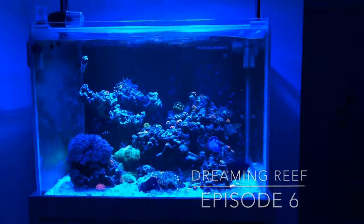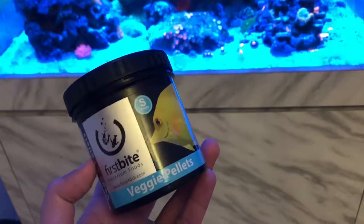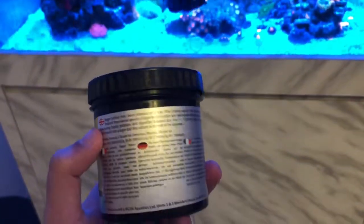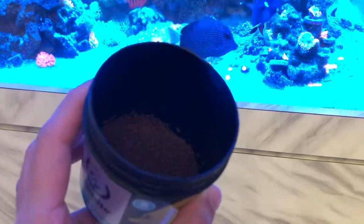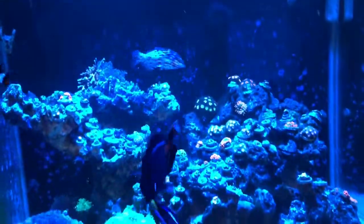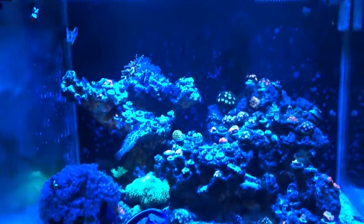So the first product that I use to feed my reef is the First Bite veggie pellets. The reason why I use the veggie pellets is because I have a couple of tanks and I always feed my tanks a lot. The pellets itself is quite moist, they sink really well in the water and my fishes just go really crazy over them. I like it a lot because it caters to my herbivore fishes and it really gets them to grow a lot fatter.